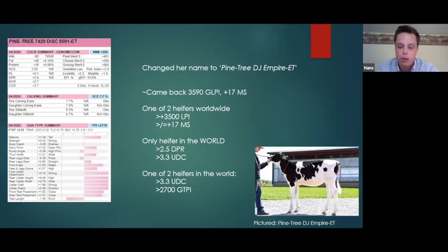And actually, I like changing her name to Miami, the previous one, because it was an M family with Monique in there. And then this disc jockey heifer, she's also an E family. So that's why I changed her name to Pine Tree DJ Empire, which should also make for some interesting ads in the future. Haven't got that far yet, but we'll see what happens. So she came back. We didn't actually have her Canadian numbers when we bought her. But she came back 3590 GLPI, which is really good, with a +17 for mammary system. And she's one of two heifers in the world that are 3500 LPI or more, and +17 mammary system or more. And then in the US system, she's the only heifer in the world that's 2.5 DPR and 3.3 for udder composite, which is another thing.